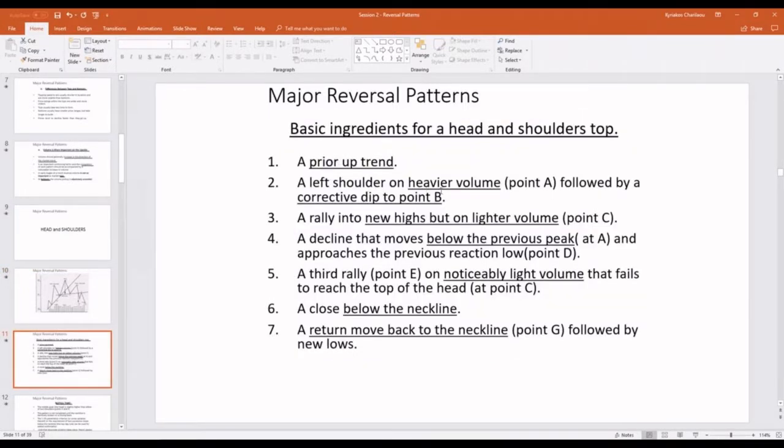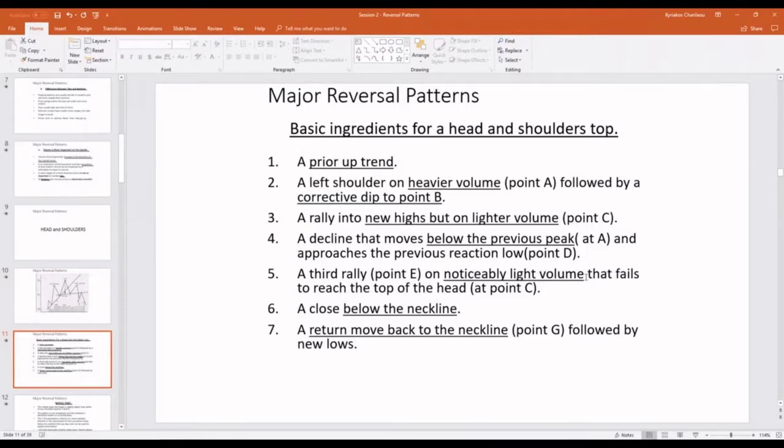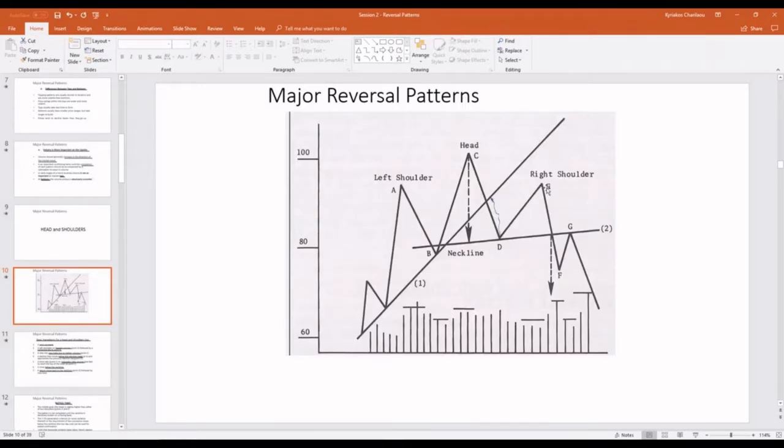So a left shoulder on heavier volume, point A, followed by a corrective dip to point B. A rally into new highs, but on lighter volume, point C. A decline that moves below the previous peak at A and approaches the previous reaction low, point D. A third rally at point E, here, on noticeably light volume that fails to reach the top of the head at point C. You see, the volume of this rally has failed to reach the volume at point C. The volume at point C is higher than the rally at point E.